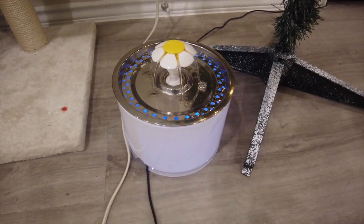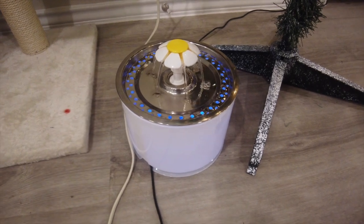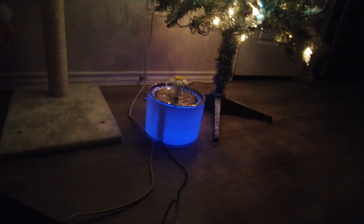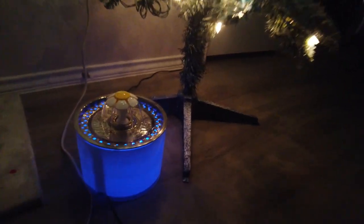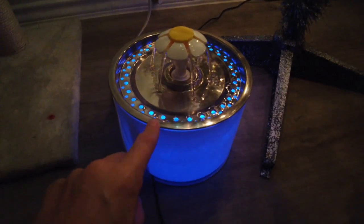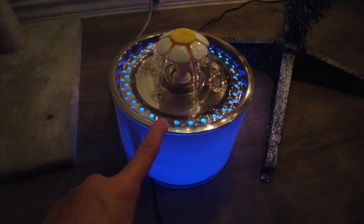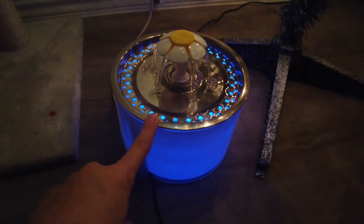That's why I'm recording this late at night, so I can show you when the lights are off. Let me turn the lights off. And that is how it looks at night. There's the Christmas tree. It is a nice blue LED light, and that's the only color it changes. What's nice about this one is that it has a stainless steel top. Most of the other ones are plastic. It gets a little slimy, but you just rinse it out once a week, give them fresh water, and you're good to go.